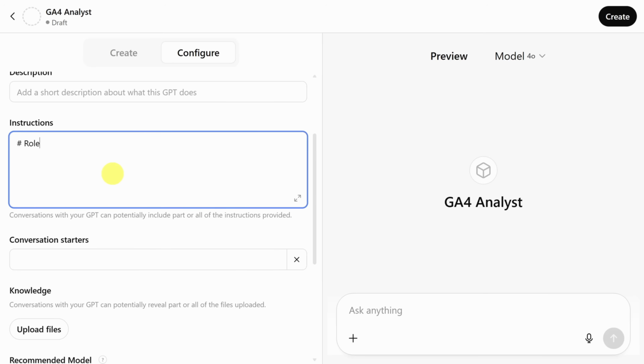I like to break up the prompt into sections using Markdown. In case you're not familiar with Markdown, this # basically indicates a section header. So now I'll tell it what its role is. You are a Google Analytics expert data analyst attempting to extract sales insights to track business growth. We continue on. The next step is the context.